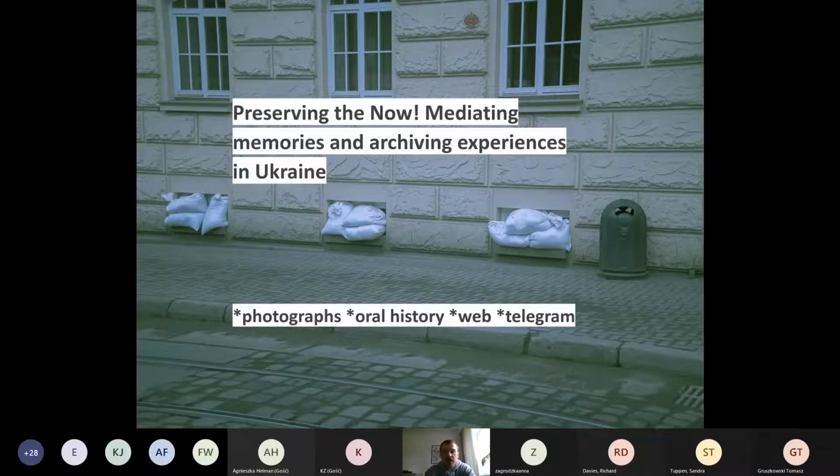So also we are collecting the materials and web pages which we consider as important at the moment, and probably the newest project for us is archiving Telegram. Telegram is the messenger which is used by most Ukrainians now for communication. So we are archiving different channels which are providing information about the war, about propaganda, about people who are trying to find themselves.